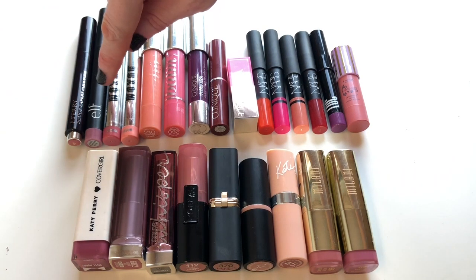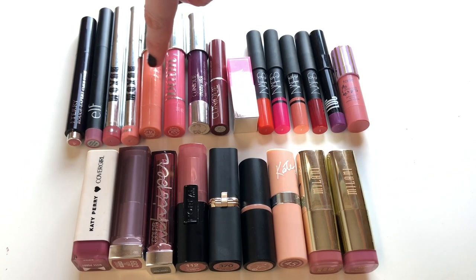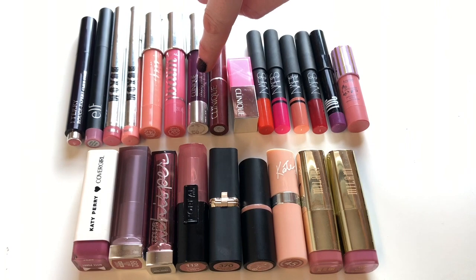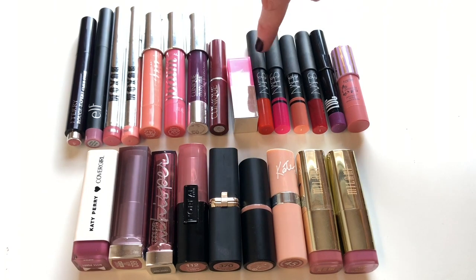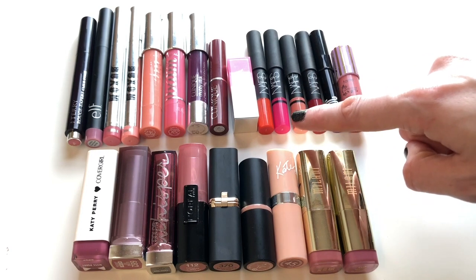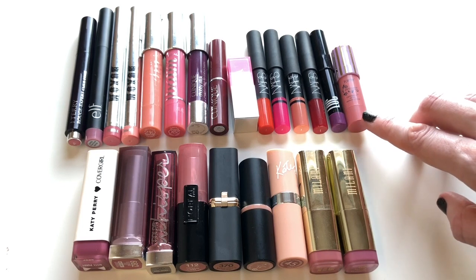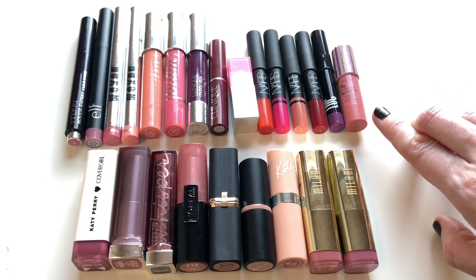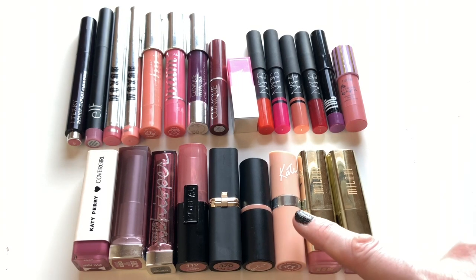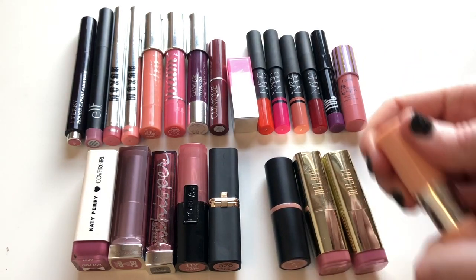I also have an e.l.f. lipstick here, one of their matte lipsticks in Tea Rose, 2 Buxom lipsticks here, 2 from L'Oreal, more of the chubby stick style, a Clinique chubby stick in Voluptuous Violet. All 3 of these are Clinique right here. Some of the NARS Velvet Matte lipsticks, as well as their satin lipsticks. One from LOC, Love of Color from Birchbox, a little mini deluxe size from Tarte, 2 from Milani, 1 here from Rimmel from the Kate Moss line. This is a really beautiful color. This one's in number 45.